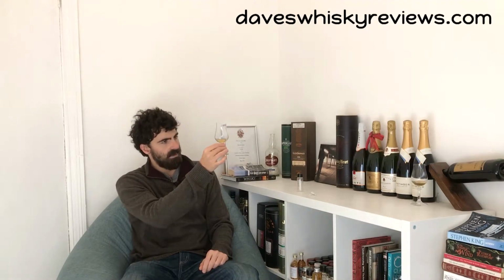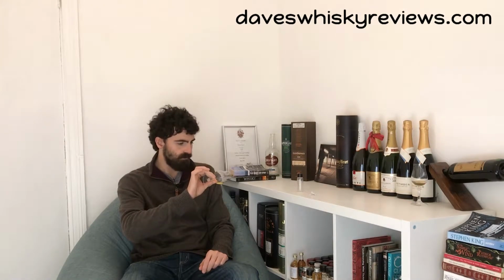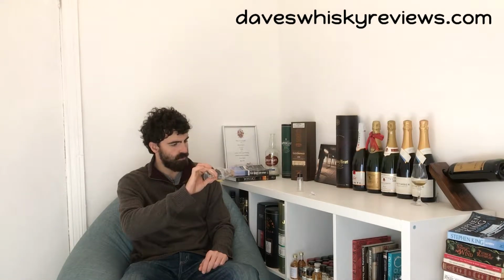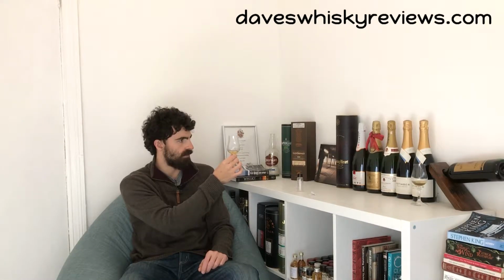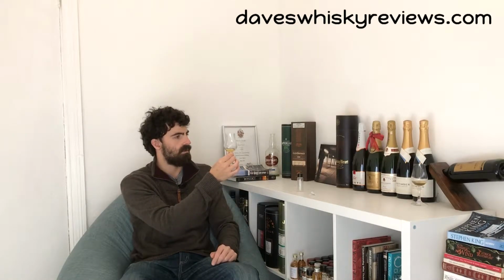In terms of the colour, it's looking very much like just a normal gold, which tells us absolutely nothing at all. And then we will have a bit of a look at the viscosity and see if that can tell us anything about this whiskey. Might just take a moment for those legs to collect and then to fall down, especially if the whiskey is as viscous as this, because it's looking like it's quite a high viscosity. Yeah, very high. The legs are very thin, they're taking quite a long time to fall down the glass. So that's telling me it might be a little bit of a higher strength.